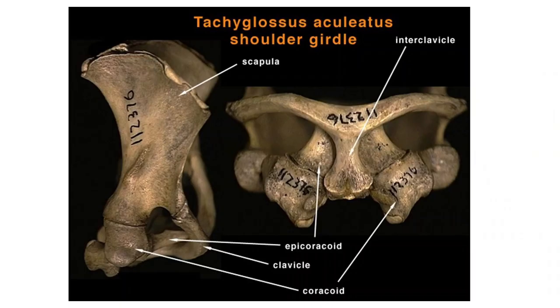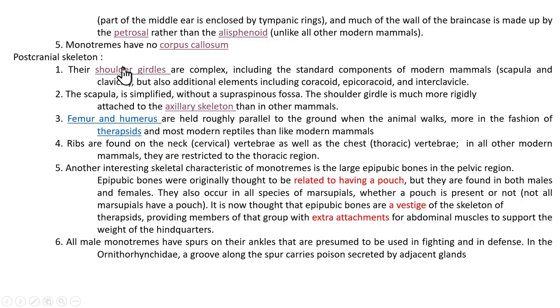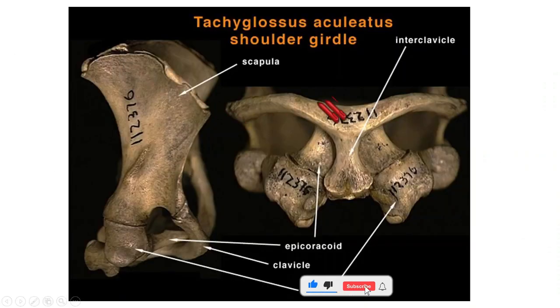I will show its picture, shoulder girdle. In the case of prototherians, additional components like epicoracoid, interclavicle, this portion the T-shaped interclavicle, then epicoracoid, coracoid. Epicoracoid is this bone, and this is the coracoid. All these are also present in the shoulder girdle in the case of prototherians. That is one feature. And the scapula I have shown here. Scapula is this bone in the shoulder girdle that we can see towards the back.